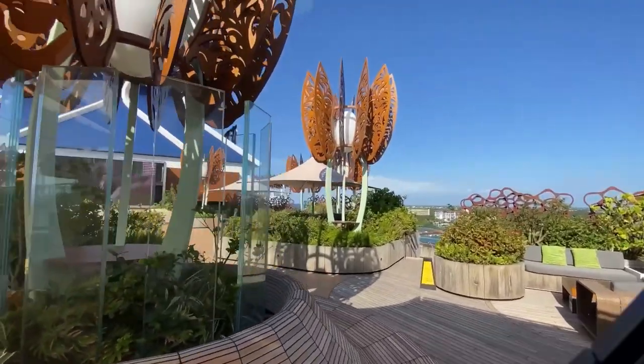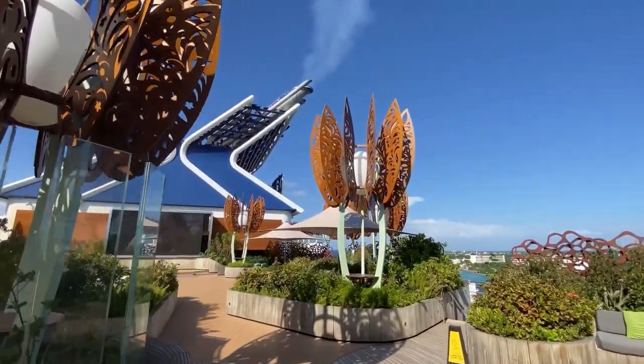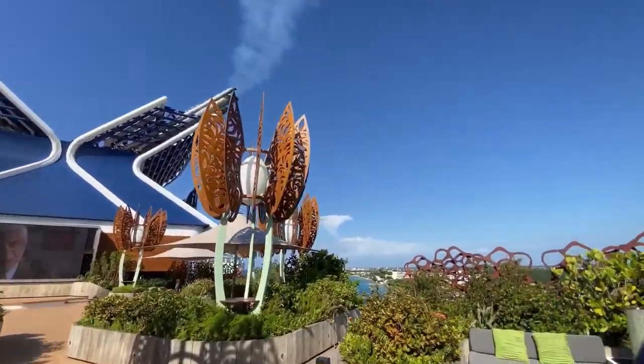So pretty up here. The detail is just amazing.